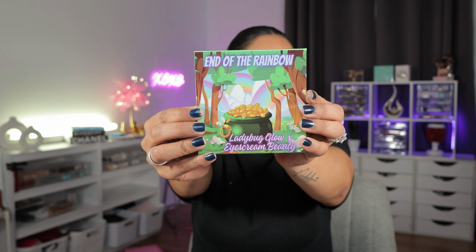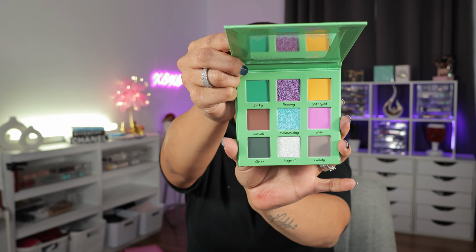your complexion. And last but not least, we've got a palette. Apparently this palette goes for $30. It says Ends of the Rainbow, Ladybug Glow, and Ice Cream Beauty. So it's a collab palette. Here's the exterior packaging and the inside.